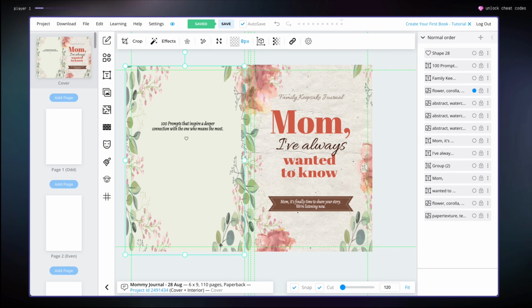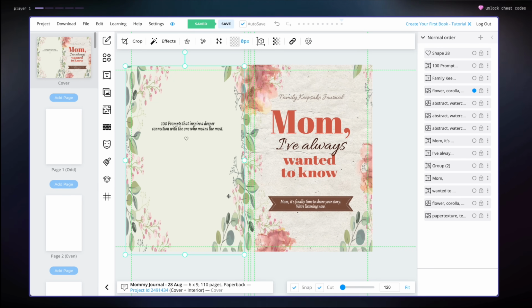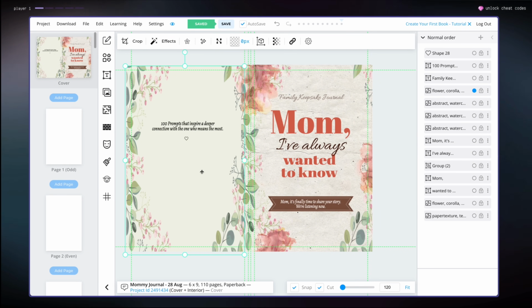So from that, this is the cover that I got, and you can't tell me that does not look good. This is the original I was going off of, and this one just looks so good. And then I added on the back just some text that says, 100 prompts for a deeper connection. I put a cute little heart. Now the outside cover is done, but we need the inside too.